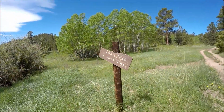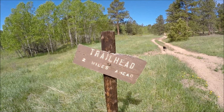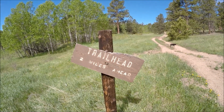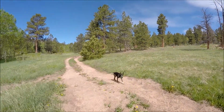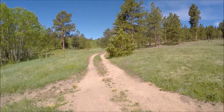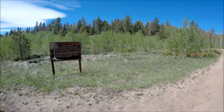Come up on another sign here. It's a little old and dilapidated, but it indicates the trailhead is 2 miles ahead. So, woo doggy, we're not even on the trail yet, and we're already having fun. All right, we're still moseying on up the road.